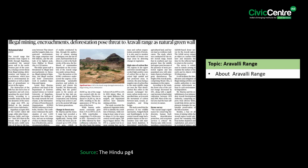The next article says that the Aravalli Range that stretches from Gujarat to Delhi through Rajasthan, considered the natural green wall in the northwestern part of the country, is facing severe threat from illegal mining, deforestation and human encroachments, which have led to environmental degradation as well as depletion of groundwater resources in the region.